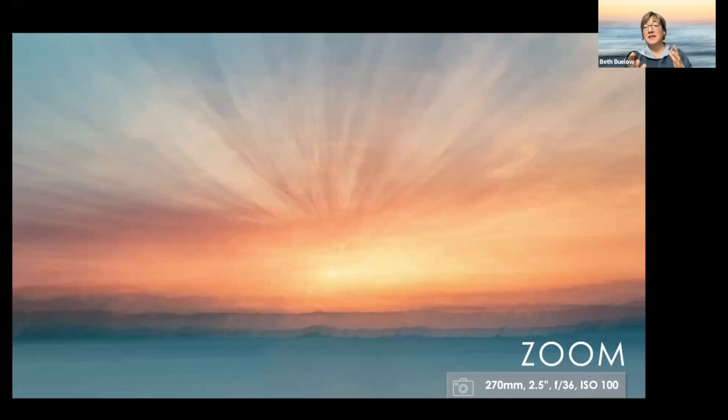Zoom. This is another easy one maybe to get started with. This is a sunset, 2.5 seconds handheld, where I probably started it out and zoomed in. I'm not sure, but you can do out to in to out. And there was one image I showed earlier where I zoomed and turned the camera at the same time, so you get sort of a double zoom. You can also try holding the camera out and pulling it in or pushing it out, like the whole camera, not just zooming your lens.